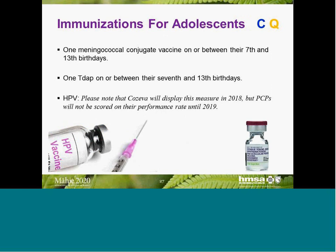And for immunizations for adolescents, we'll need to have at least 2 HPV vaccines with different service dates on or between the member's 7th and 13th birthdays. The first and second doses must be administered at least 146 days apart, or the patient must have had at least 3 HPV vaccines with different dates of service on or between the member's 7th and 13th birthdays.